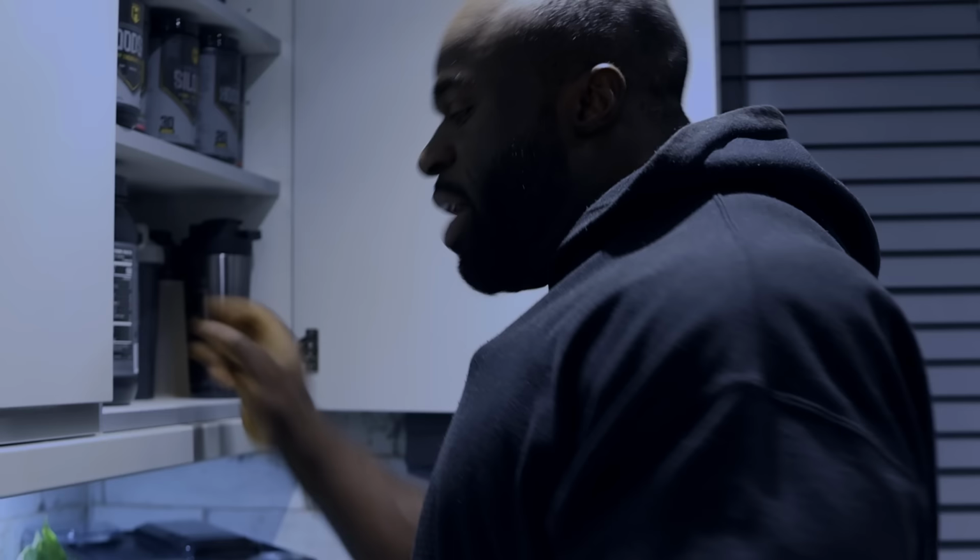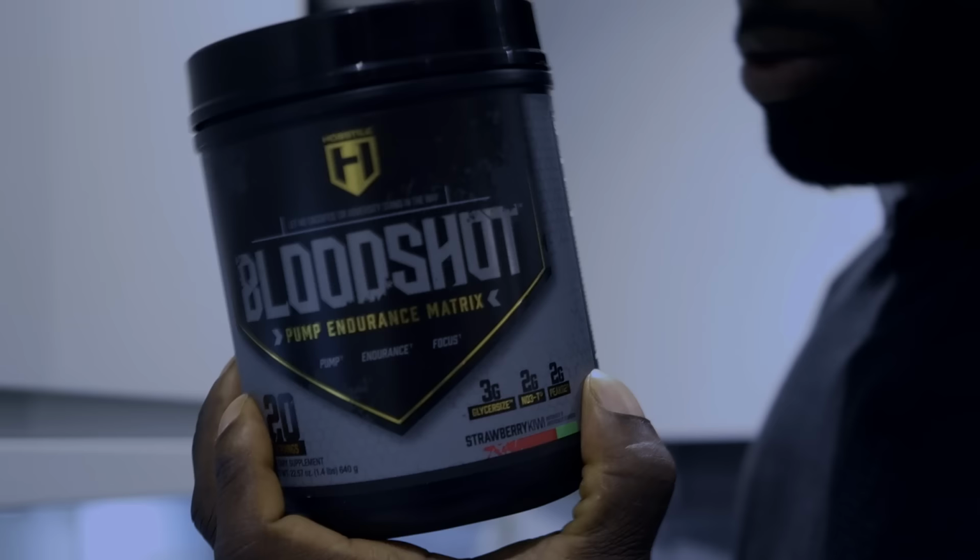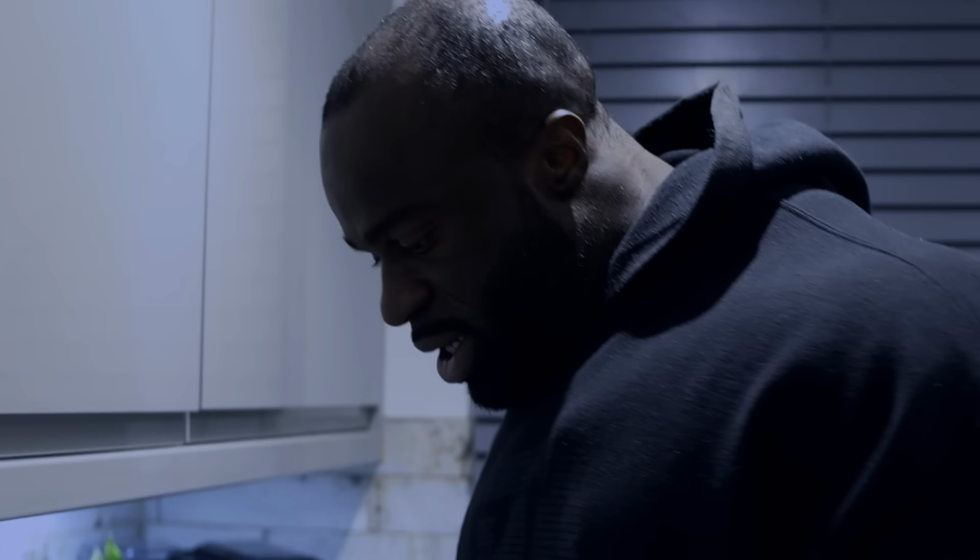And then obviously my always, my intra workout, where I mix it to get a good pump, Blood Shot. You're going to see the pump we get in the shoulder workout tonight, and that's all because of that. Then I hit it up with my intra treat. So that's what I've got mixed in there. I'm going to add water and mix it up, and a banana. Don't forget the most key ingredient in there, the banana. So that's what we do.